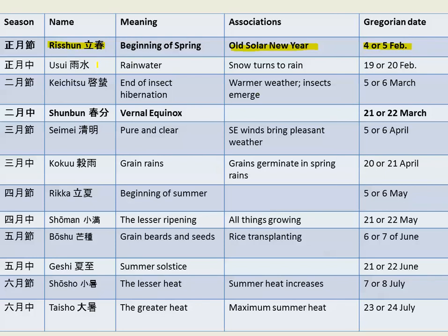The next season was called Usui or rainwater, and that was when snow turned to rain. Keijitsu, the end of insect hibernation when the bugs start coming out, warmer weather. And then we have the vernal equinox. I won't go through each of these individually. I think you can look at them yourself if you really want the time to read. Just pause the video, that's fine.